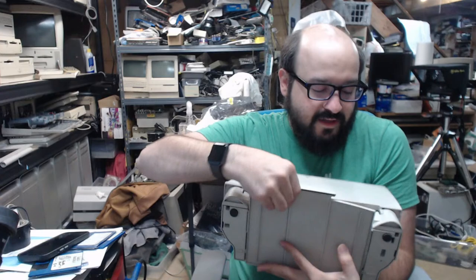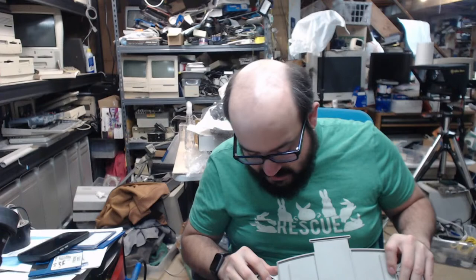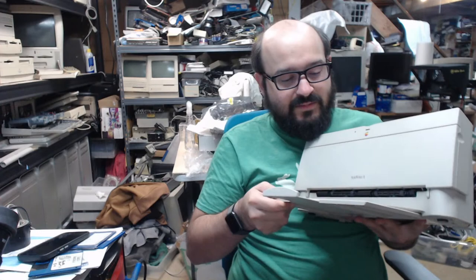But I think the bottom of this, oh, I see that it's sort of off its track here. Well, that's not going to be fun. Oh, that plastic is sort of bent. Let's see if we could, there we go. We got it all sorted. So this tray comes out like this, and then like that. So when your pages come out, they just sit like that.